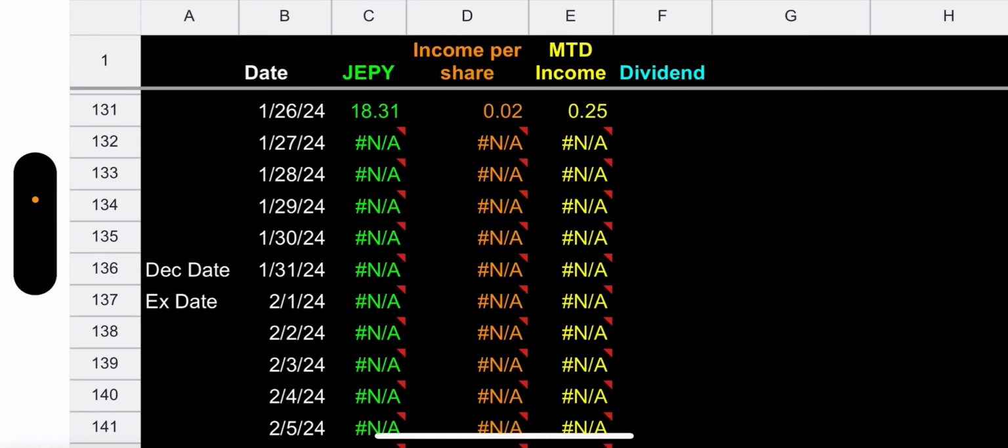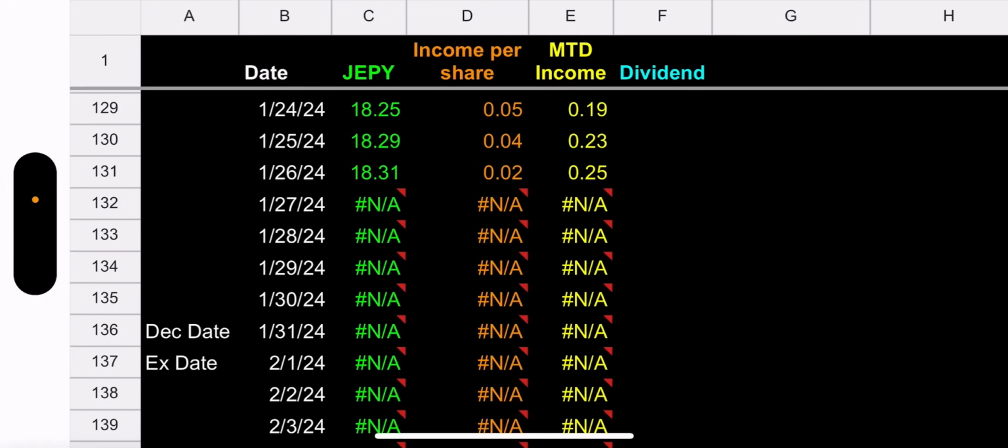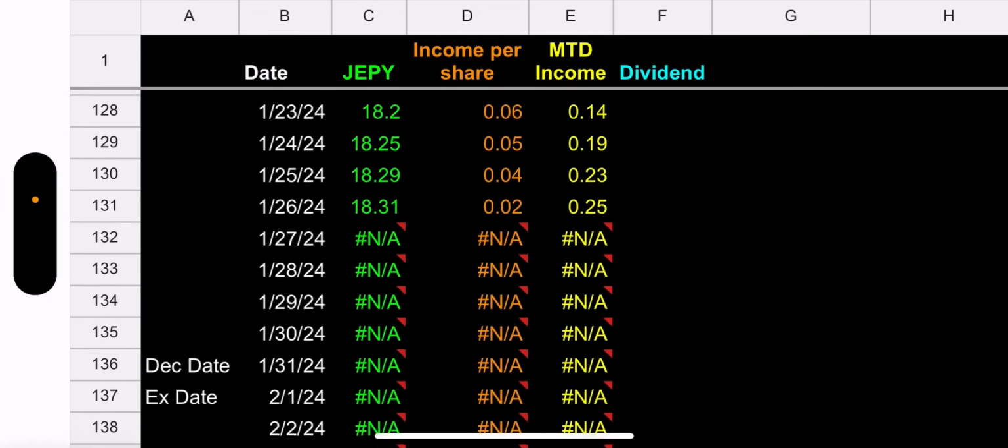And typically, what they gain in the stock price is the income that they earn per share. So they're going to want to pay out a portion of that, either all of it or a portion. Let's look at IWMY. IWMY is very kind of ugly.